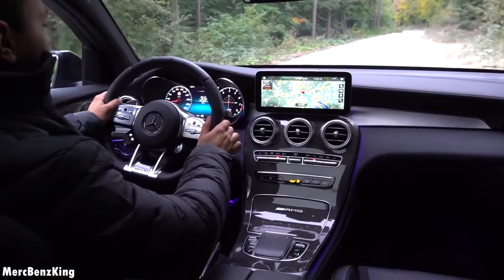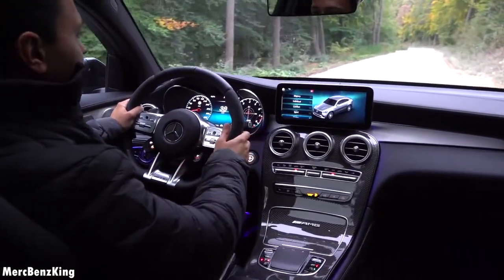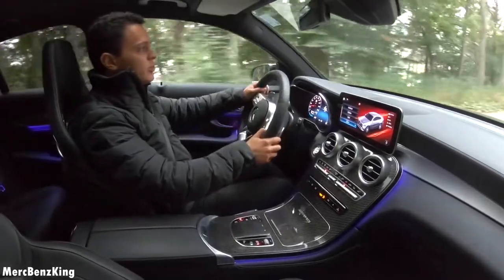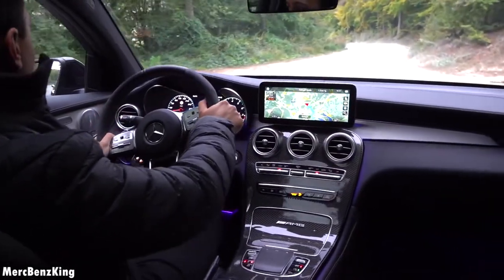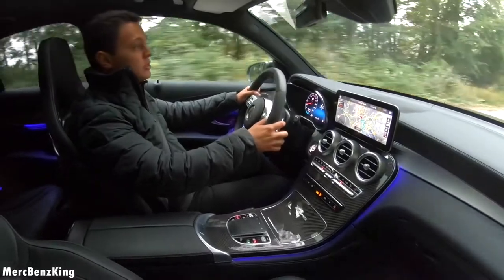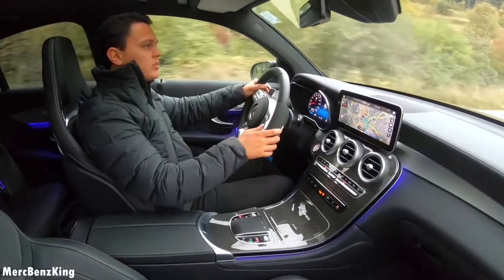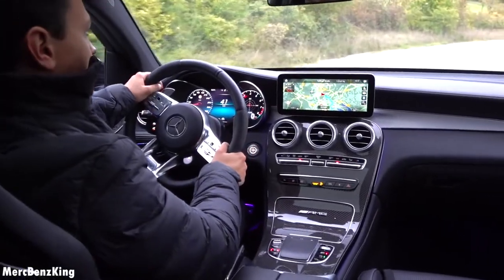We are going downhill, so I will put it into Sport Plus. And this way the suspension stiffens, the steering wheel is sharper, and the engine is also set to Sport Plus. So the gas pedal is very responsive and it uses lower gears.